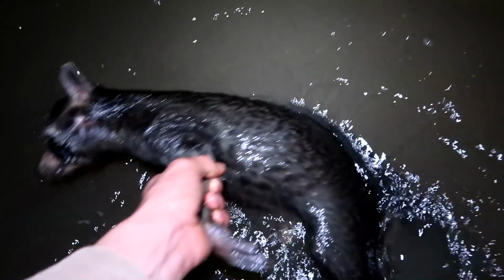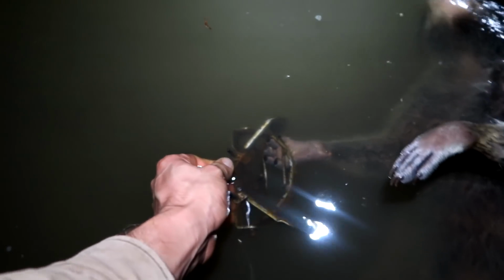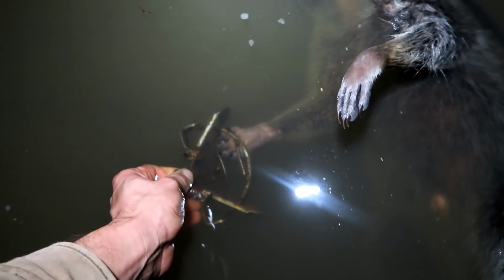So let's see, looks like a nice big coon. Oh yeah, big boar coon. Let me see if I can work him up the drowner for you guys. Yep, see there, perfect pad catch there. That's a 1.5 double jaw. He got down in here and he drowned real quick, so that's a big coon.